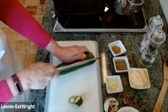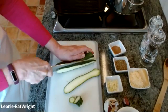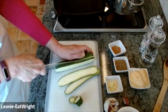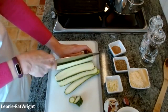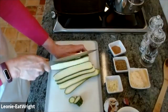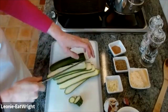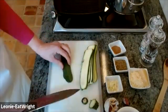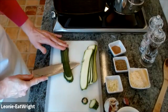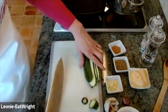I don't need to oil anything. That's absolutely fine. So you make very thin slices. I would say about a quarter centimeter, as thin as you can. But if they are a little bit too thick, it doesn't really matter because you just have to cook them for a little bit longer. Always with a very sharp knife. So the last one I just cut it like that. Make sure that you don't damage your fingers. So you're cutting up the whole courgette in slices.